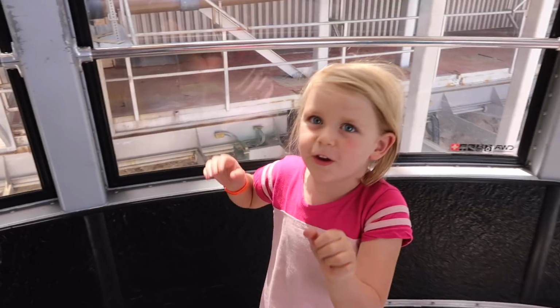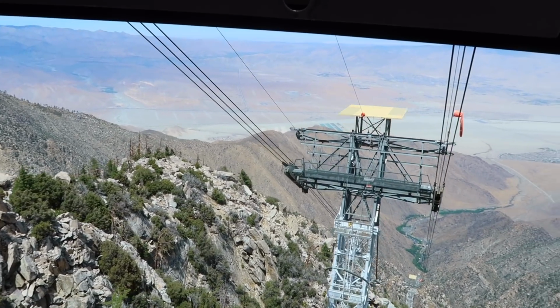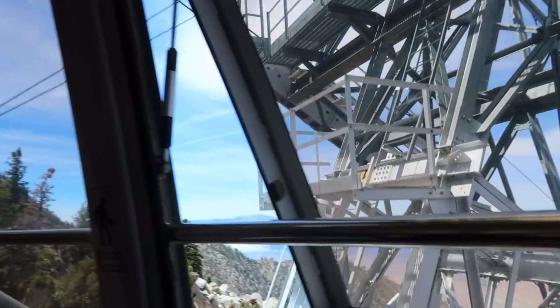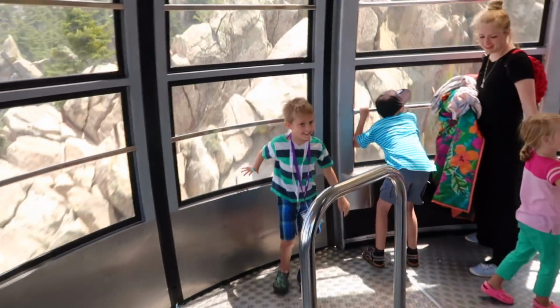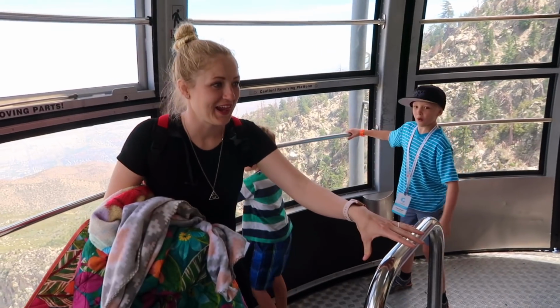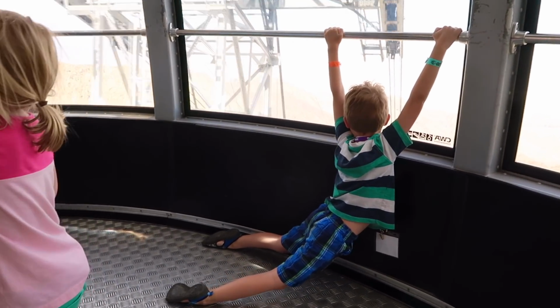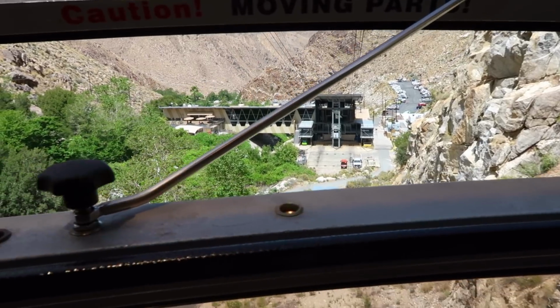Here we go. This here doesn't move. It's okay. Is that scary? No? I can feel my ears unpopping. So we're repopping again to get to the lower. That was kind of cool. We're almost at the bottom.